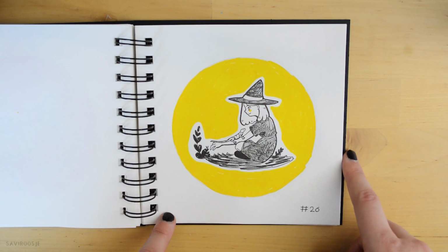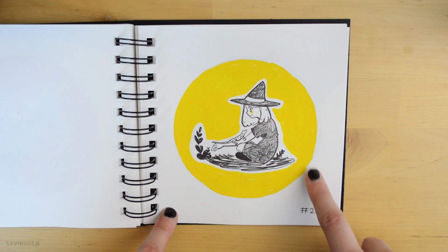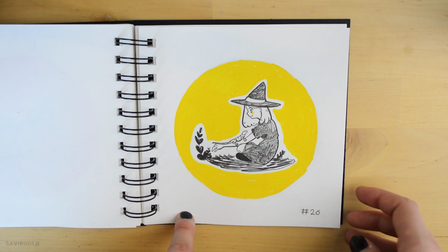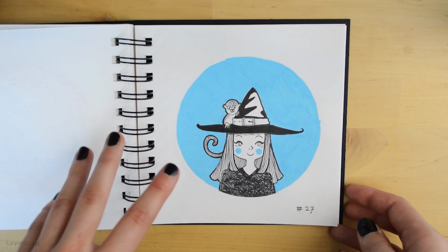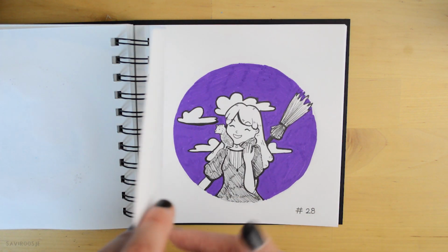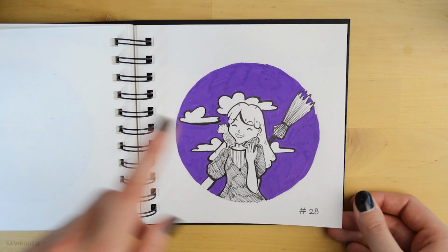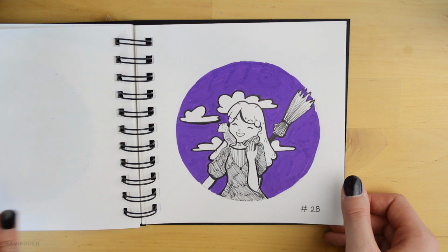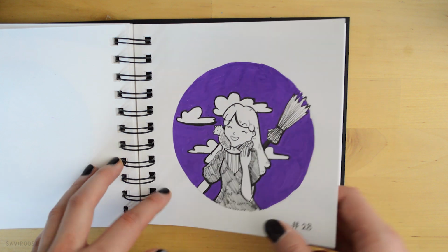So day 26, and the prompt was a lizard, and I really liked how this one came out, and I really like to do all those textures as well. I just really enjoy doing that. And this is day 27, and here we have day 28, which was a ferret, and ferrets are so floofy and soft, and I think they're also really cute.